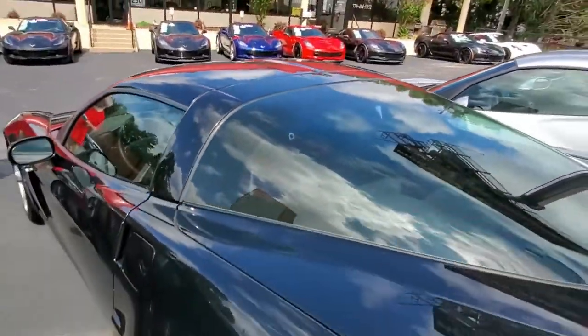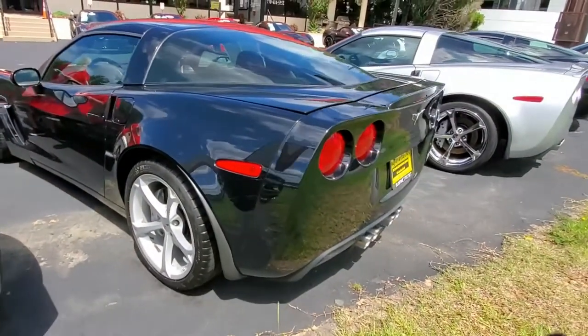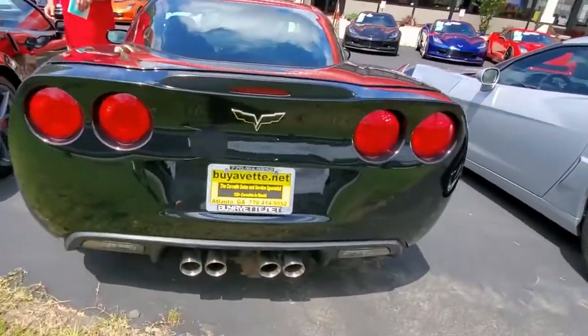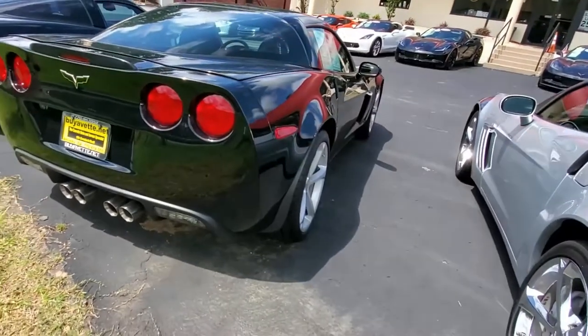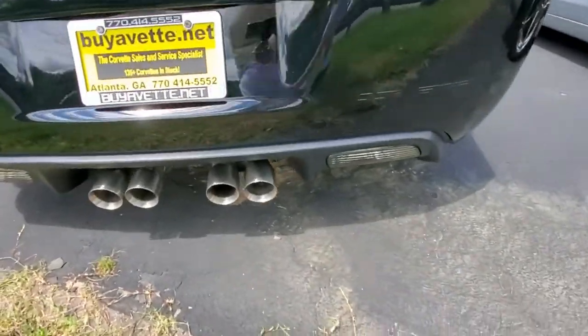The interior is in comparable shape, really nice black leather interior. This is a driver's car that you could drive every day and really enjoy. These cars are very reliable from a daily driving standpoint. A lot of good General Motors engineering in it. This one has not been modified, so you're going to have a good quiet ride.